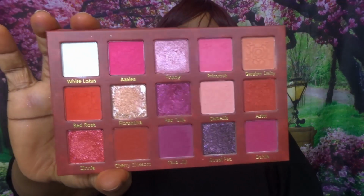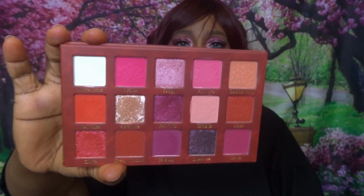From September Rose, the palette I'll be keeping is actually fairly new. This palette is barely a week in my collection, and it is the Still Pretty palette. This is the palette they've just brought out, I think about a week ago. And this is the inside of the palette. This palette is gorgeous. It's the palette on my eyes.